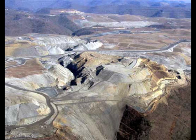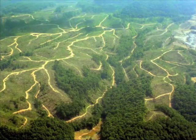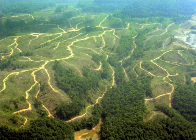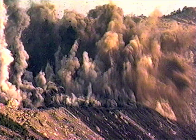Mountaintop removal mining is a cost-efficient method of mining coal that involves the following steps. Cutting all timber on a designated site. Often the timber is simply burned or pushed into the adjoining valley. Setting explosives into the mountain and blasting away everything covering up the coal seam. An estimated 3 million pounds of explosives are used daily in West Virginia alone for this purpose.